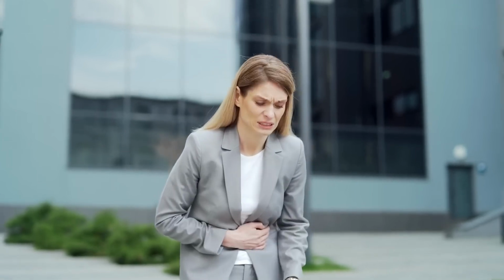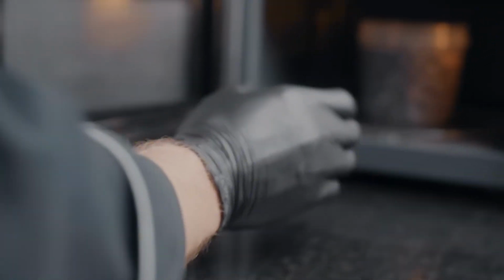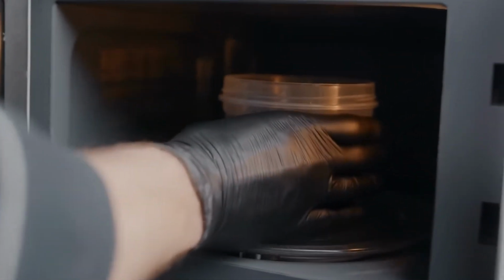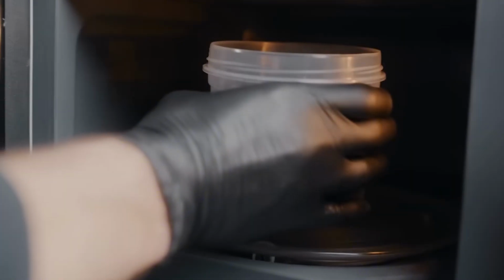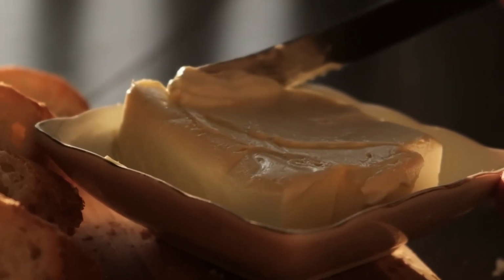Speed is prioritized over safety. Gloves go unchanged. Orders get rushed. And suddenly, the line between hot meal and health risk gets very blurry. You might come to Denny's for comfort food, but you could leave with a very uncomfortable stomach.